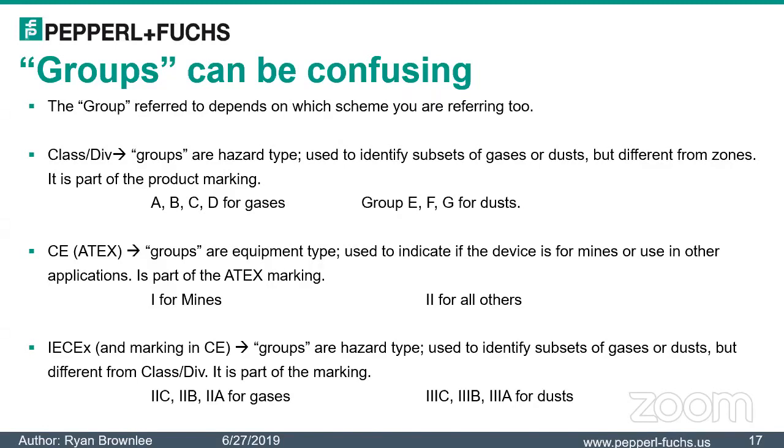E is electrically conductive dust. F is fibers and flames. You know, people making shirts and cotton stuff, and you've got flames or open heaters or static discharge. Cotton dust floats around like Hershey's chocolate, and you can have an event. And then G is grain dust. Okay, so typically class 2 for dust, class 1 for gases.